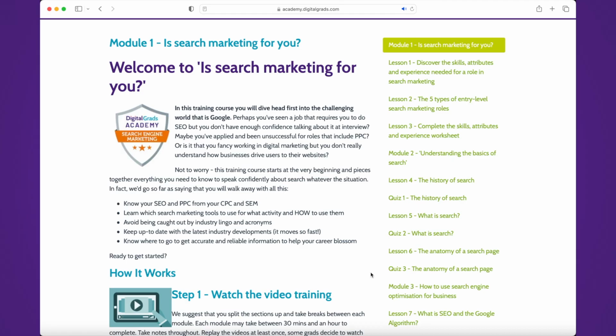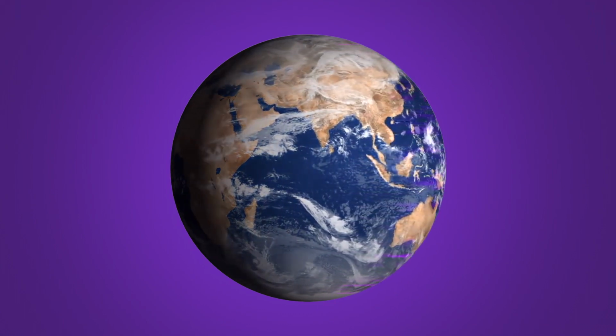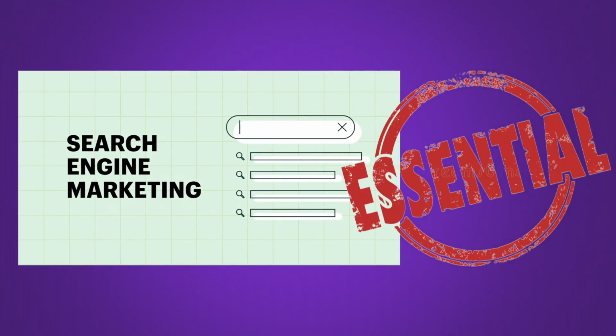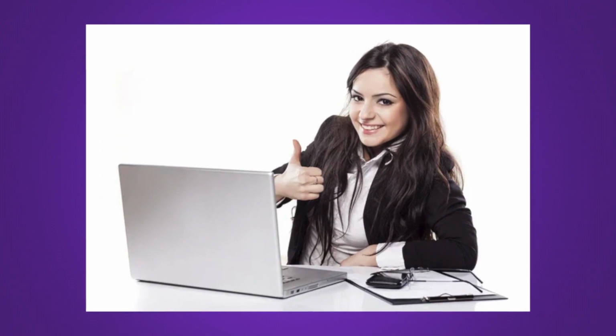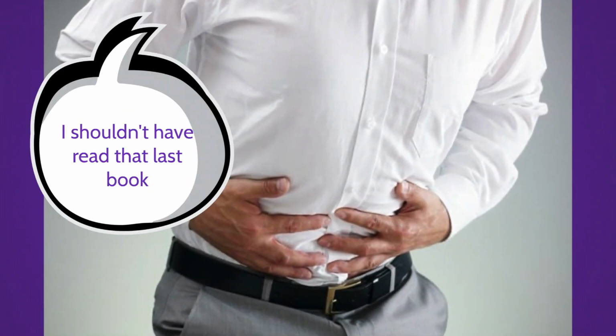Today, we're looking at the Search Engine Marketing course. In a world where everything has become more streamlined and internet-focused, having good search engine marketing skills is essential in running a business or finding work. And so, there's a lot to learn about. But our course is here to help digest the information for you. But be sure not to learn too fast, or you'll get education indigestion.